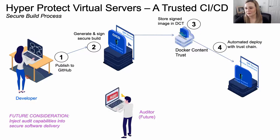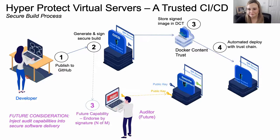And I'm getting exactly what I'm after. In the future, we also will be able to inject audit capabilities. So we can have an auditor also sign it to verify, yep, this is exactly what it should have been, or it's exactly what it should be. And they can endorse with a signature.